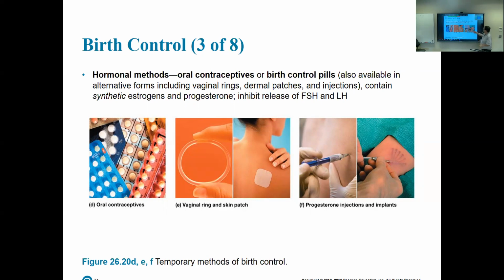My wife has done, what is that one? I'm trying to remember the name of it. There are injections, the Depo-Provera, where you get a shot every 3 months, and you don't have a period. You don't have a period.